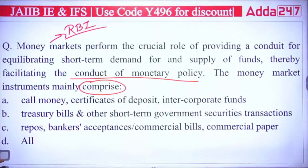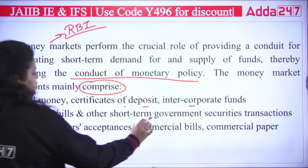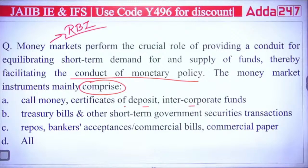And when it comes to the money market, first is saying call money, second is saying certificate of deposit, third is saying intercorporate fund, then treasury bills, other short-term government security transactions, repos, banker's acceptance, commercial bills, commercial paper, and the D is saying all of the above. So which of the following do you think is actually a part of your money market instrument? A, B, C or D? Which of the following is correct?